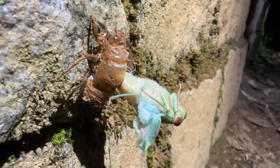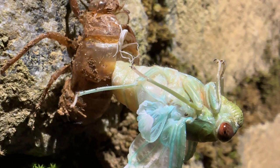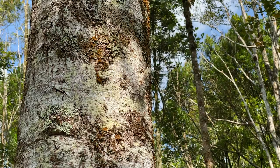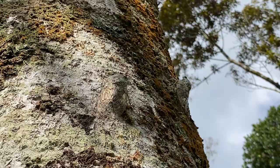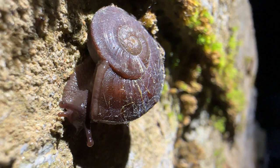This is an adult cicada emerging from its nymph stage. As you can see here, the wings are slowly pumping up with hemolymph, which is the insect's blood, so that they will expand out. Its body is still soft and the exoskeleton has not yet hardened, but eventually it'll be joining the chorus or choir of insects you can hear buzzing throughout the day here in Andasibe. Overall, a very successful night walk. Time to head back to the cabins.